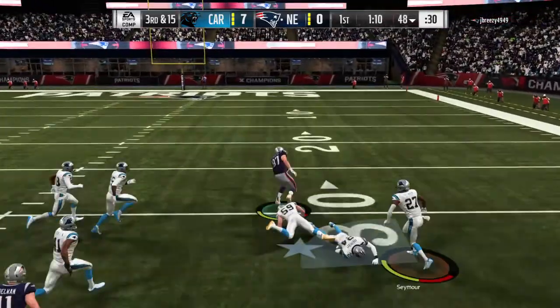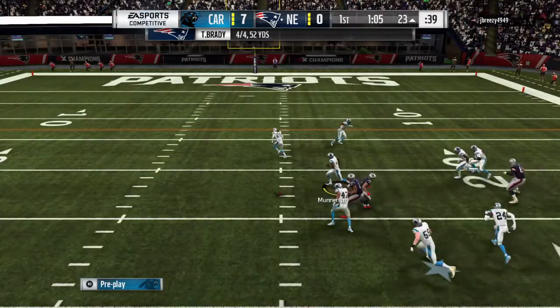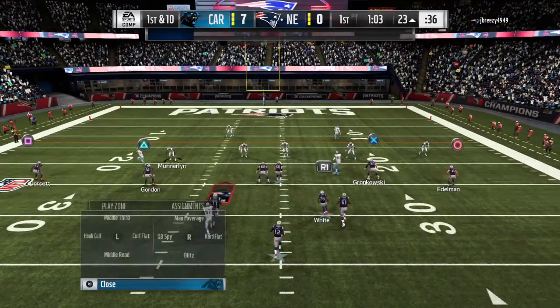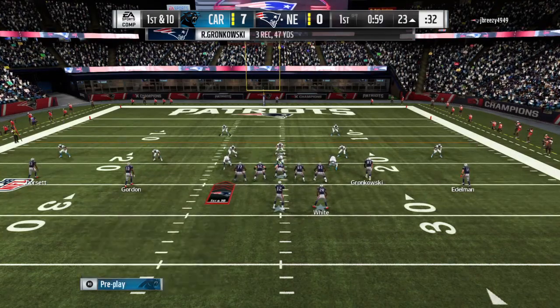Now Brady, and he's got an open man. It's Gronkowski. And he goes down, but not before getting this inside the 25. That one goes for 29 yards on 3rd down.